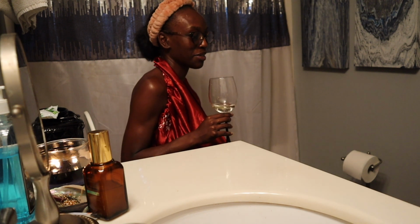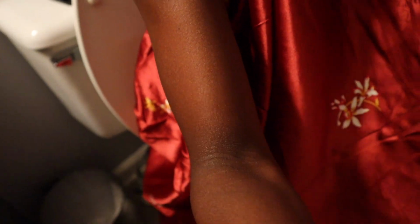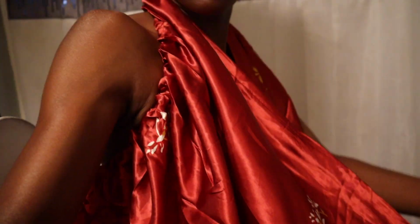And I am getting warm, so I'm glad I didn't wear any clothes. Like, yeah. Here's a closer look. Don't mind me just sitting on the toilet. It looks a little odd, for sure. But, yeah. As you can see, it's completely covered back here. It's covered all the way around on all sides, so that steam is going nowhere. And I'm really liking it.